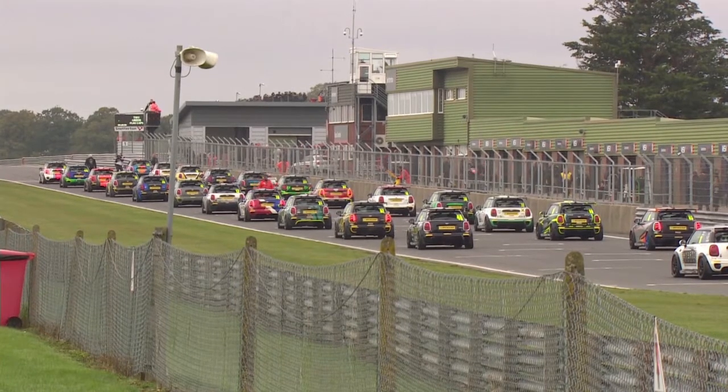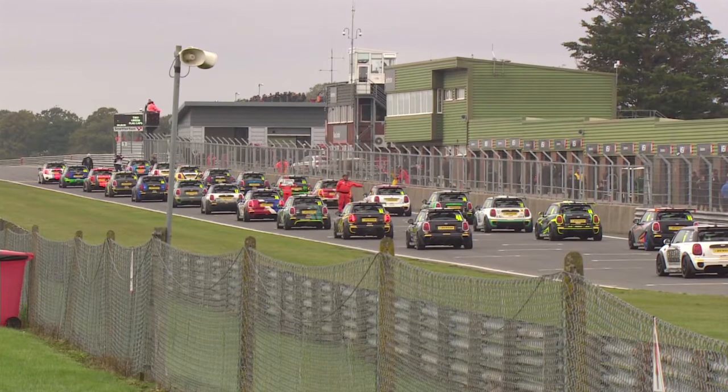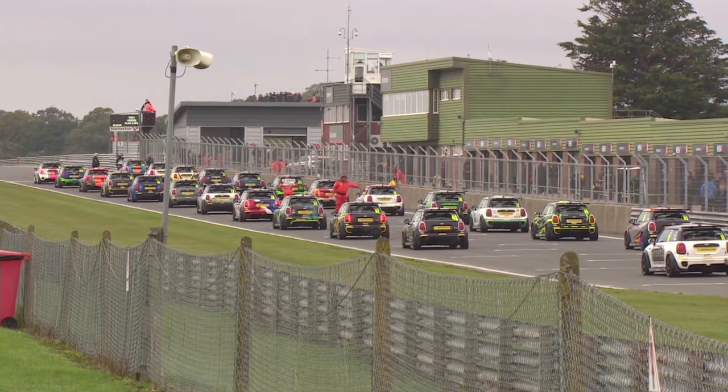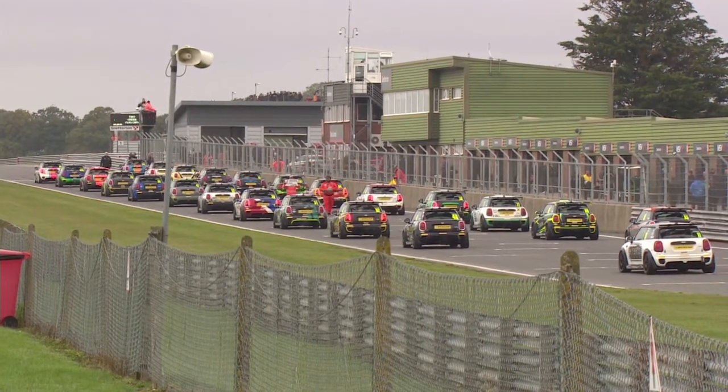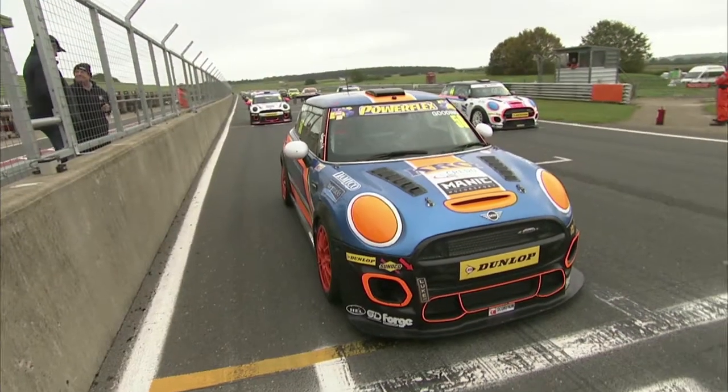Third in the championship with an outside chance is Dan Zelos, very much on home tarmac. Dan starts fourth on the grid. Pole position today going to the man who finished seventh in yesterday's race, Harry Gooding. So Harry Gooding on pole.